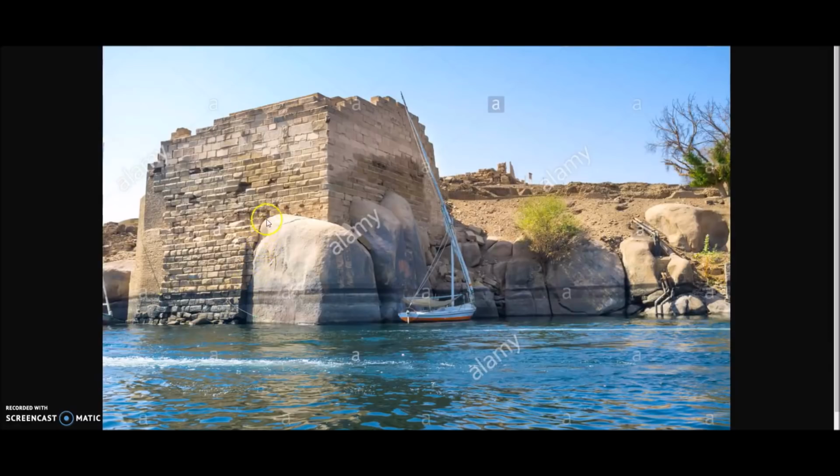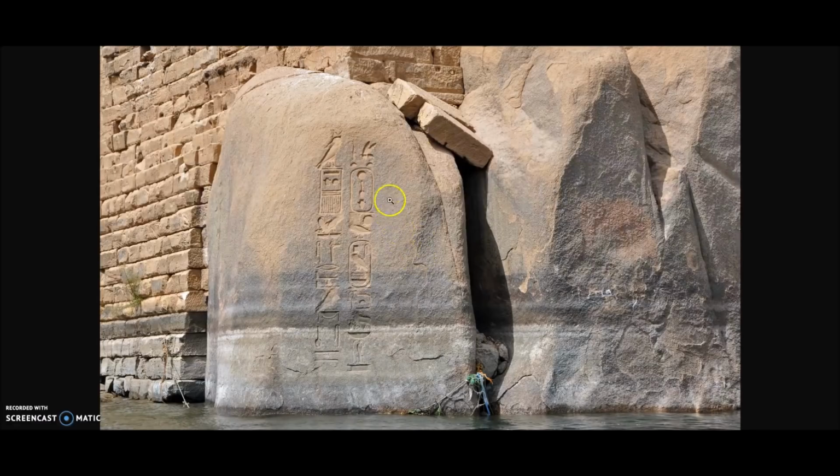Here you can see they incorporated these for the whole lower foundation of the structure. It's a smart idea. All of it fits nice and tight together. So I'm going to say geological and much later. This is a really good picture.